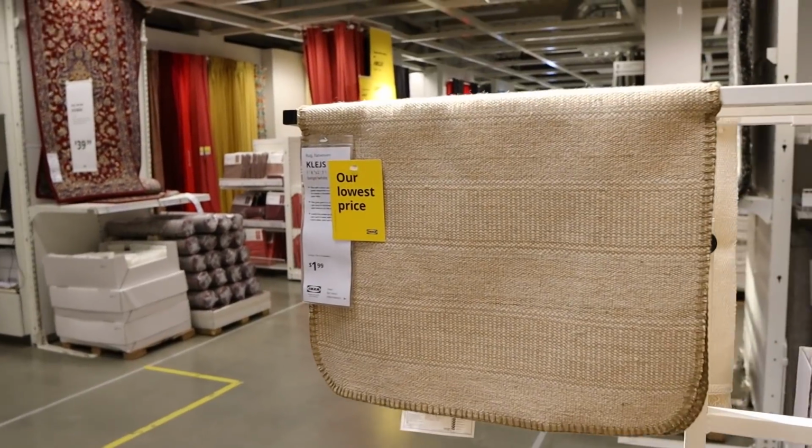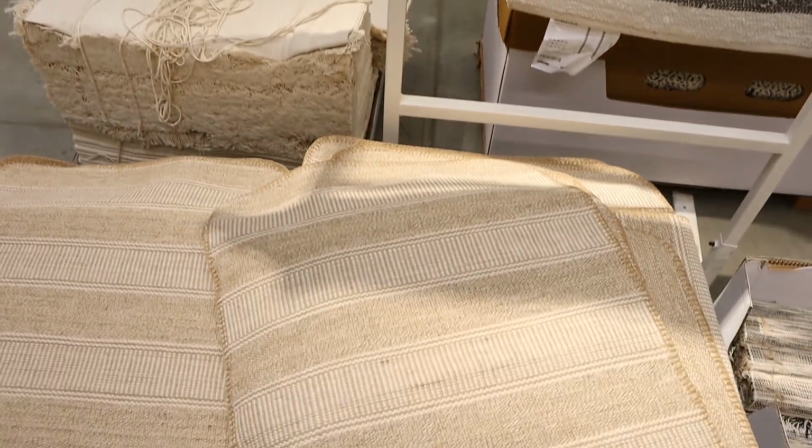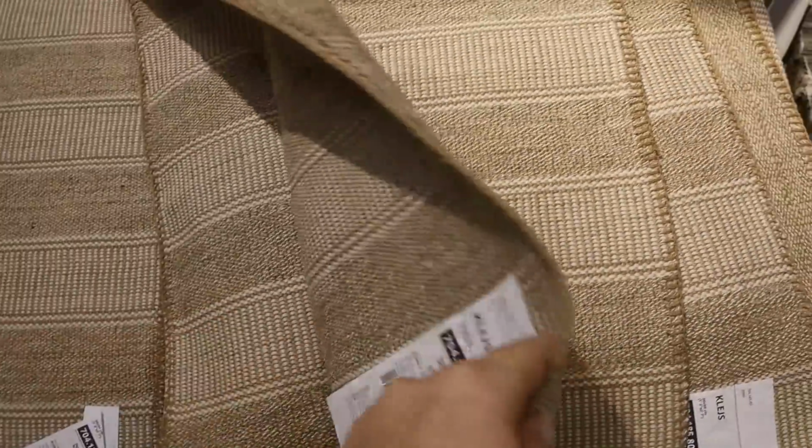All right, so you won't believe this one is only $1.99. I love the natural tone of it. And I mean, this could look so great as a pillow. You could recover something with it. So I'm definitely gonna pick up 2 of these.